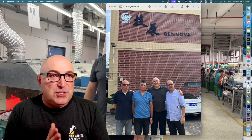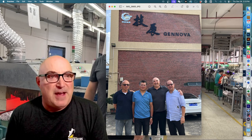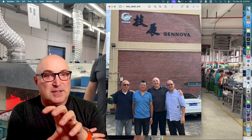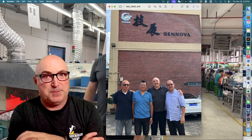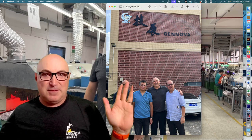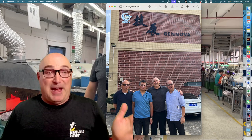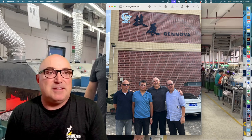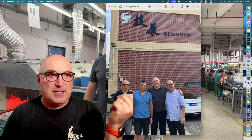So these gentlemen are Taiwanese, and most of the workers and the managers from this factory used to work for another Taiwanese company called Pouchen. Pouchen is a giant, a mega factory, with many factories and hundreds of assembly lines in all different countries. Pouchen had a large factory in this area, and I don't know, 10 years ago, they closed it.